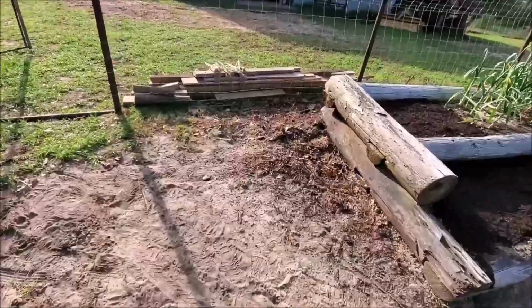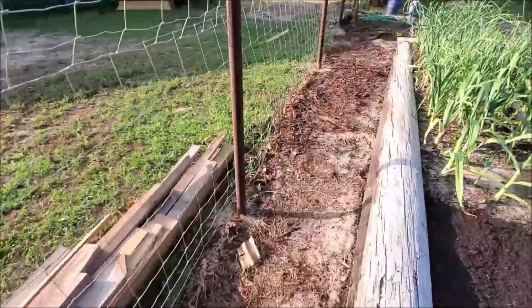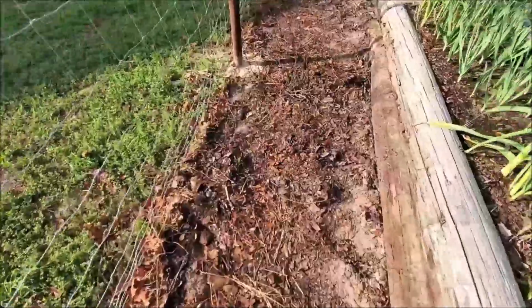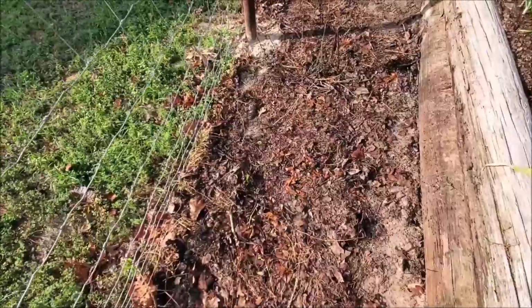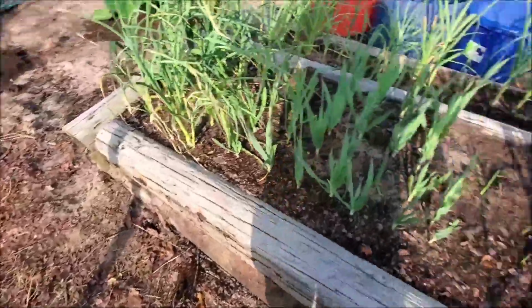We did some flame weeding from where we moved the fence, and that gets rid of most of them. We'll probably have to come back and touch up where there's a little grass coming in.